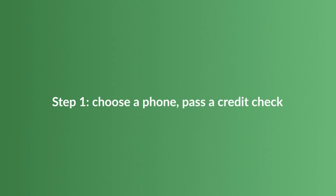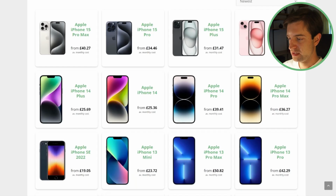Let's get started. Okay, so I'll explain this sort of like a timeline, like how the contract works from beginning to end. So the first thing to do is pick a phone. Let's say we want the iPhone 15.